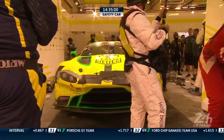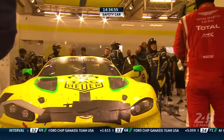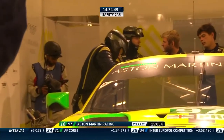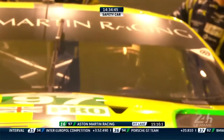Word from the pits is that we might have one of the Rebellions going into the box. Louise? Yeah, I've just seen the Rebellion going on the dollies and being pushed into the box. I'm making my way up there to see what they're working on. That's the number one car with Bruno Senna behind the wheel, has been pushed back into the garage area.